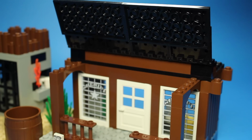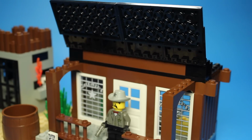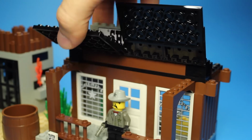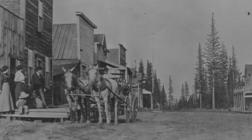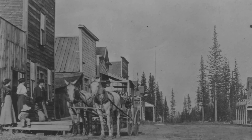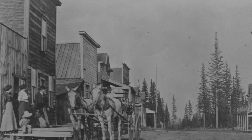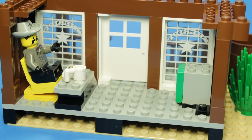The painted white door and trim on the window frames add just a touch of class to the whole affair. These are simple details, but simple details are all that are called for. This isn't supposed to be a lavish mansion home or a moss-covered castle, it's Western false front architecture at its finest. Inside, we can see the sheriff relaxing in his recliner behind his desk.